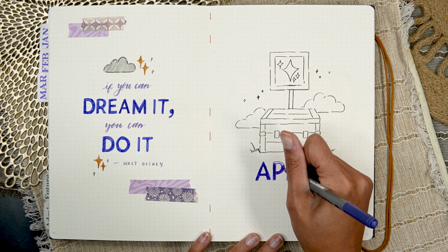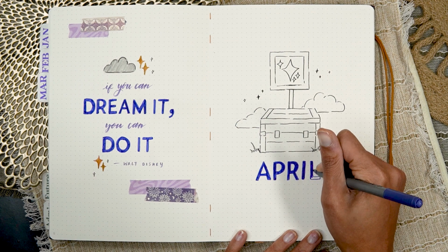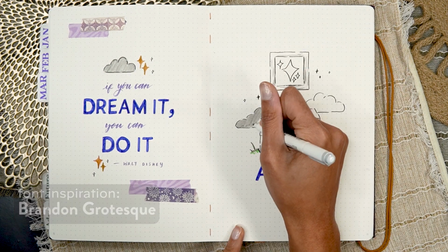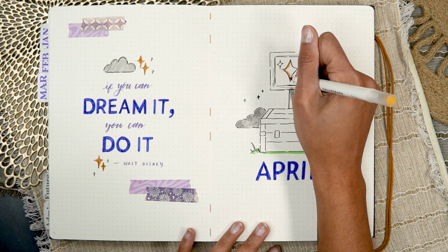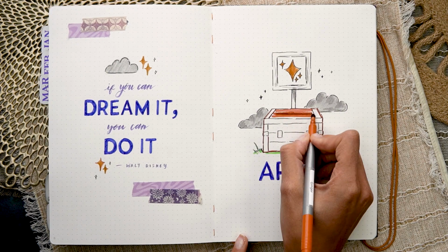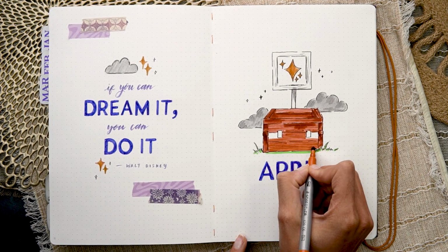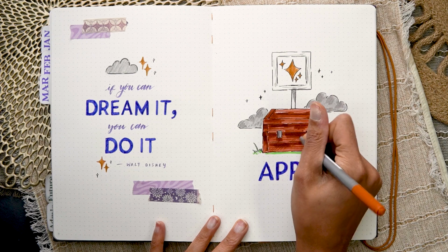The font inspiration for the larger words, so dream it, do it, and then the April header, is inspired by one of my favorite sans serif fonts called Brandon Grotesque. It's just a really clean, simple font, but my Americans will maybe recognize this font because Walmart actually uses this one. Amazon Kindle uses this font as well in their marketing material. It's a pretty popular font, but I thought it was pretty close to the font used in the game, and so I just had to go with it.